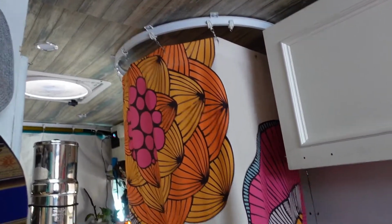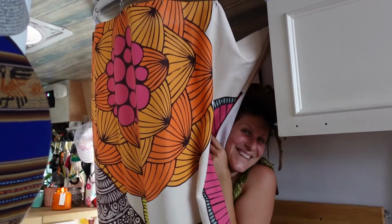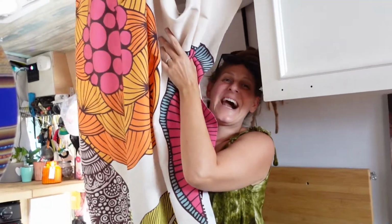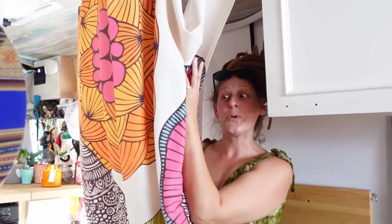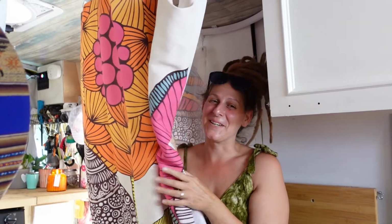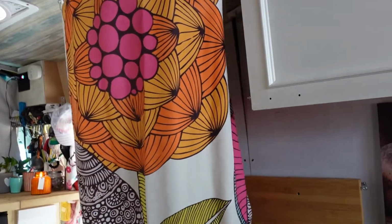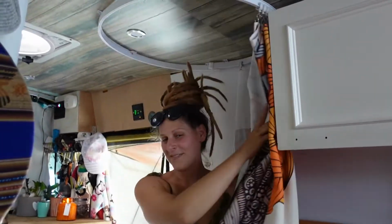And then this, we have a hose that goes underneath the sink. It comes out here and we can connect it up through here and up into the ceiling, so we can just use the hose. We only have a 30-gallon water tank, so they're very short showers. But it's always nice at the end of the day to do that. Ta-da! Alright, I'm back.